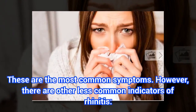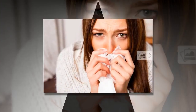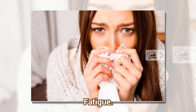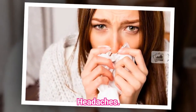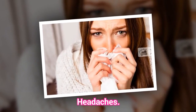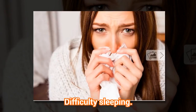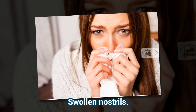However, there are other less common indicators of rhinitis. Fatigue. Headaches. Difficulty sleeping. Swollen nostrils.